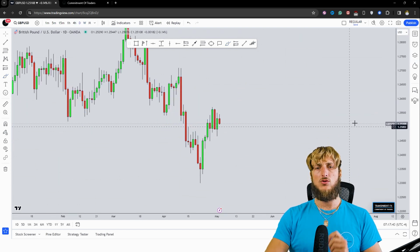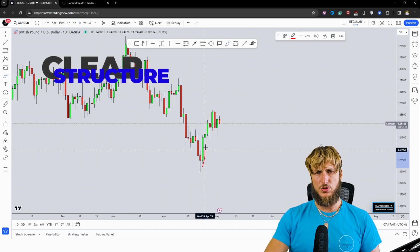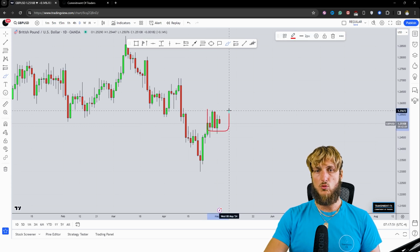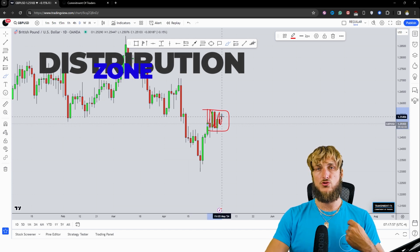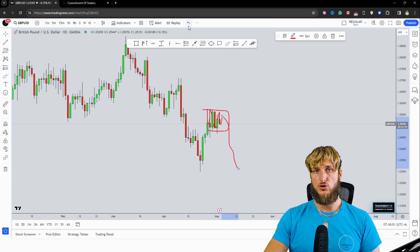Now, here in the daily, the structure is quite clear. We have a market which has created a push to the upside, and now it is just moving horizontally. In fact, this could easily be a distribution zone inside of which institutions are adding shorts, and from here we could then see a potential push to the downside.